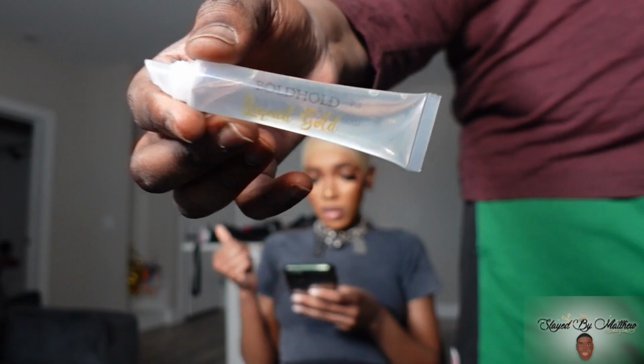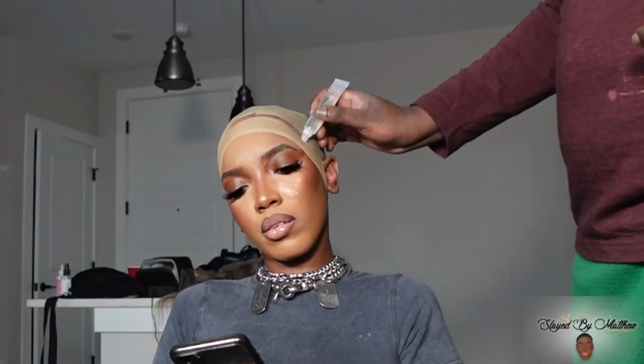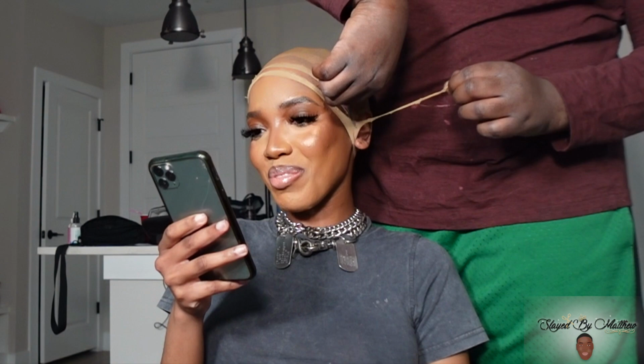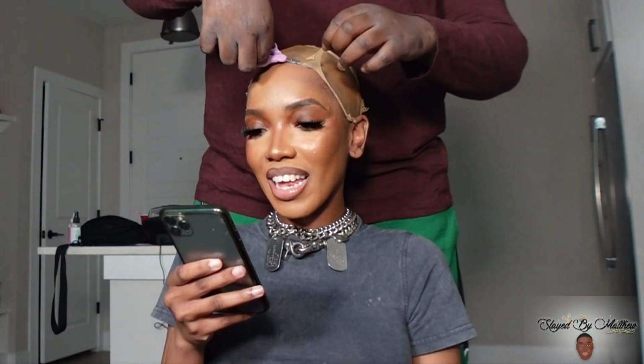I installed this wig on my girl Kayla. I did a middle part bust down. And I did three different styles with this wig. I did a middle part, layered, bone straight look, 90s aesthetic. And then I did like a body curl type look. And then I did an updo vibe. Don't worry about the back.